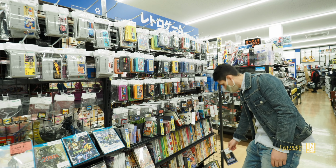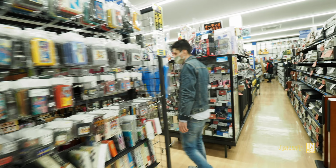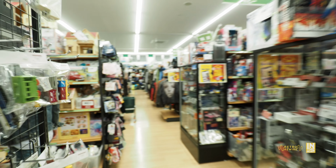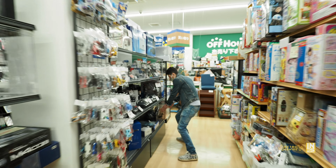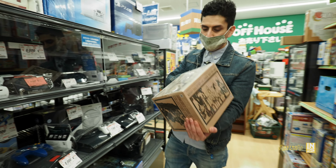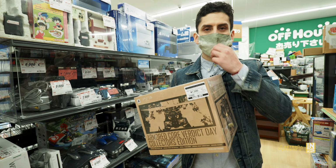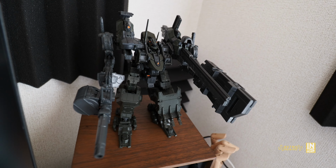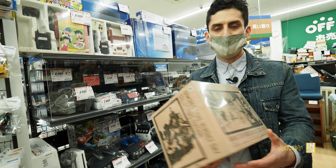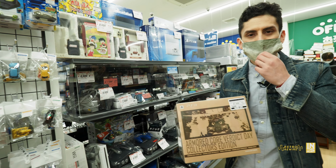But I will show you something that I am gonna get, which is down this way. Just make our way over here. It's gonna be this bad boy. Gonna get this mainly because it includes the figure, and I am a sucker for figures, and I do love the Armored Core series. For Answer is probably my favorite one, just because it's a little bit more action-packed. But anyhow, I'm gonna buy this, and then we'll take it back to the studio.